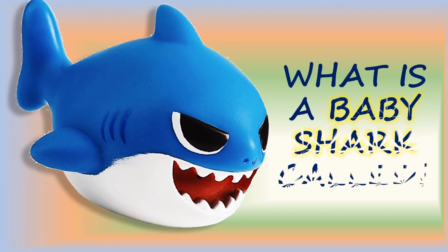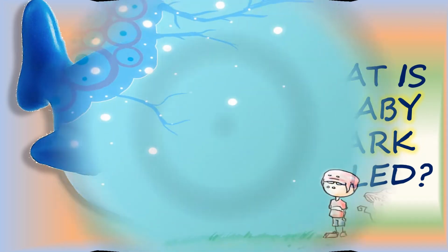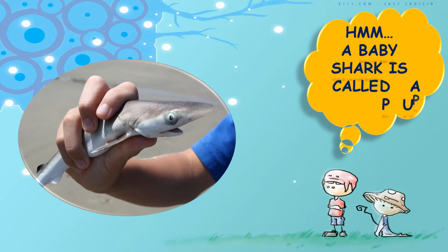What is a baby shark called? A baby shark is called a pup. Sharks give birth to one or two pups at a time, and as soon as they are born, they are ready to swim and hunt.